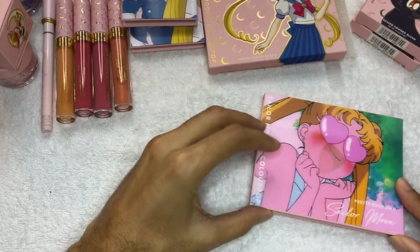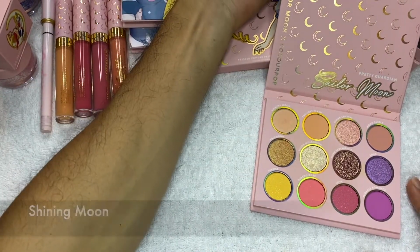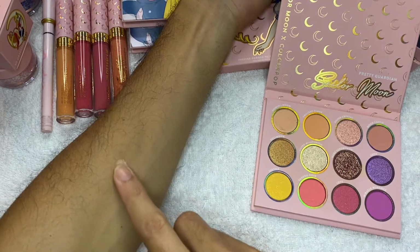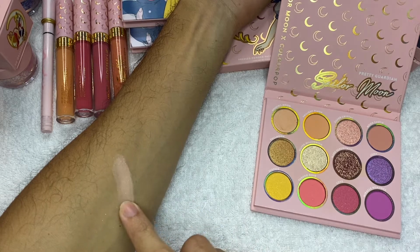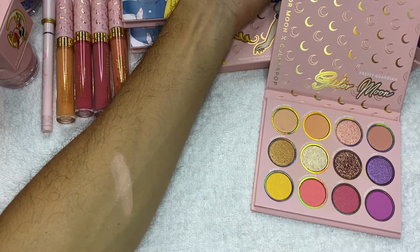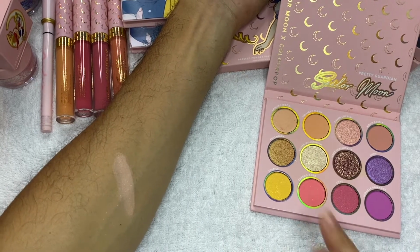Okay, so I'm just gonna flip my camera over so that we can see how these swatches are going to look like on my skin. Okay, let's open this up and let's start our swatching. So the first color that we're swatching is called Shining Moon. Okay, this is a very nice light beigey color with some shimmer on it. This can be a nice highlighter for your brow bone area.